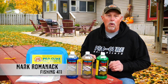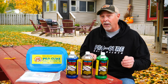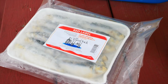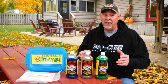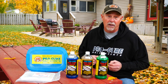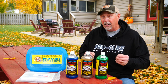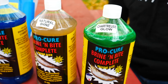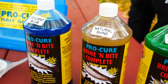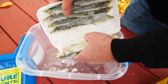You know, at Fishing 411, we use live bait, cut bait, and frozen herring a lot for things like jigging for lake trout or trolling for trout and salmon. And while these baits do an excellent job of getting us lots of bites, the problem with them is they tend to be soft and they don't stay on the hook very long. So if you're looking to use these types of live bait products or cut bait products, you're also going to want to invest in something called brine and bite. It's a product made by ProCure, and what it does is you can pour over top of these baits. It toughens them up and it makes them so they stay on the hook much, much longer.